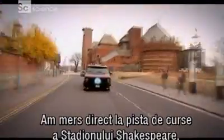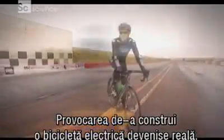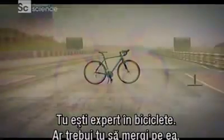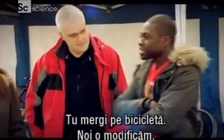We headed straight for the quarter-mile drag strip at Shakespeare County Raceway, where pro cyclist Ben Swift was ready and waiting for us. Our challenge to build a power-assisted bike just got very real. You're our bicycling expert, so maybe you should actually ride it. So I'm up for that. OK. I'm up for that, definitely.